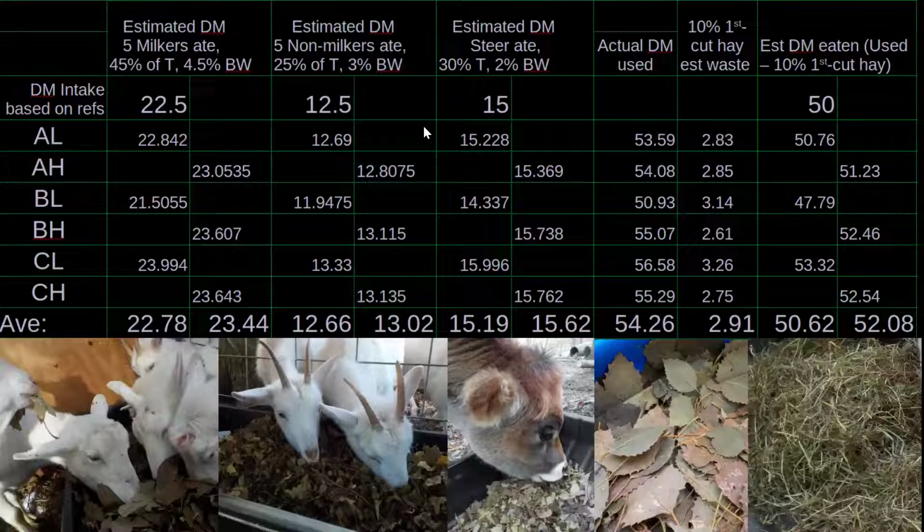So I used percentages and divided it up so that we could see some idea of the separate groups: the milkers only, the non-milkers of the goats, and the steer. And here's the dry matter in the leaf period, average, and the dry matter in the hay only period, average, including the second cut hay instead of the leaves. Each time, for each group, they ate a little bit more dry matter in the hay only period, but that difference was in the amount of first cut hay. The second cut hay ended up averaging the same dry matter as the leaves.